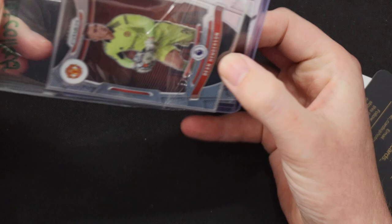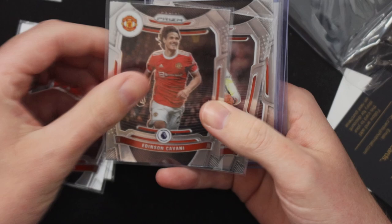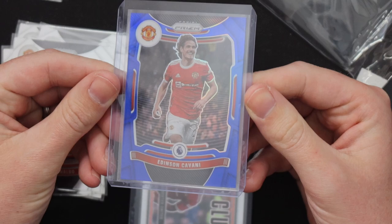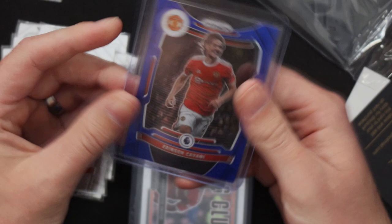And there we go. Oh, look at that. That's a big, fat stack of United cards. If only they were a good team. Dean Henderson, Marcus Rashford, Anthony Martial, Cavani, De Gea, Cristiano Ronaldo, Scorers Club, Marcus Rashford. That is ironic. And then we have the Prism card. Edinson Cavani, blue Prism. It's just absolutely stunning. Oh, it's numbered. Number 19 out of 340. That's a very, very pretty card indeed.